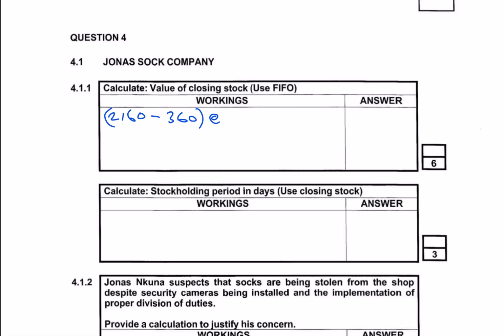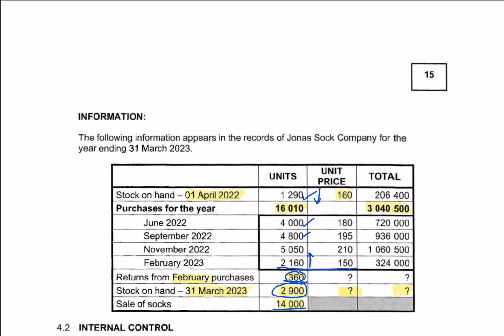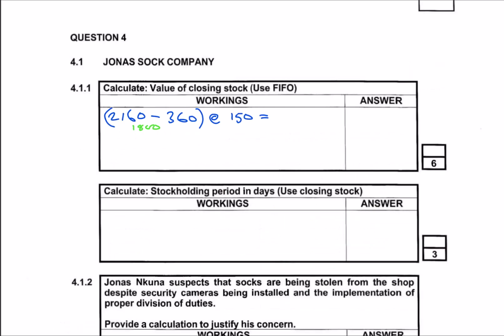All these at 150. Then 2,160 minus 360 will give you 1,800. So at the end of the day, we have 2,900 total number of closing units. We remove 1,800 from 2,900 and remain with 1,100. So we need to get that 1,100 from this year. Out of the stock that was bought in November, only 1,100 are part of the closing stock.